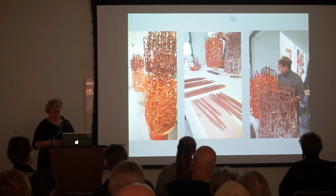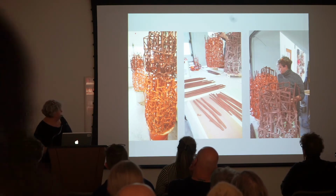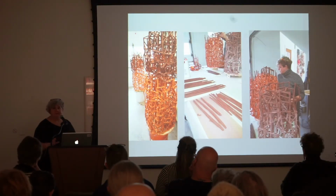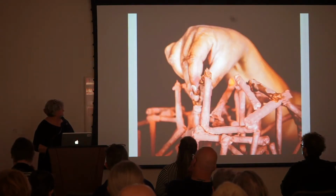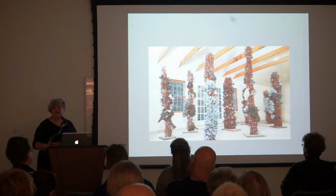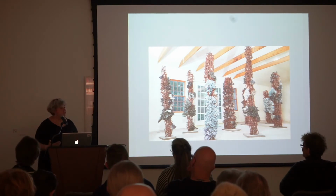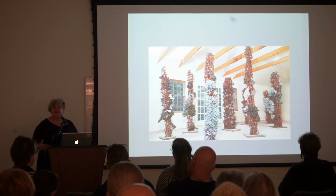So I can use this method now to dry stack build very large forms, in which you're seeing. This is just pieces of little coils of clay that are dried hard, and then they're cut and pieced one by one, moving upward into these 8, 9, 10-foot, 11-foot stacks, in which then I can negotiate around, such as this piece called Midnight Bloom, after observing my garden in the darkness of the night.